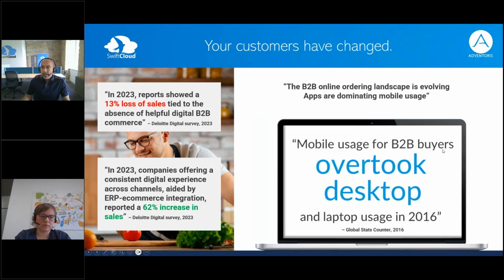Mobile usage for B2B buyers overtook desktop and laptop back in 2016, and we see independent reports reflecting what we see within our customer base, with genuine sales increase that we see across our customer base for launching SwiftCloud. So it pays for itself in many different ways.